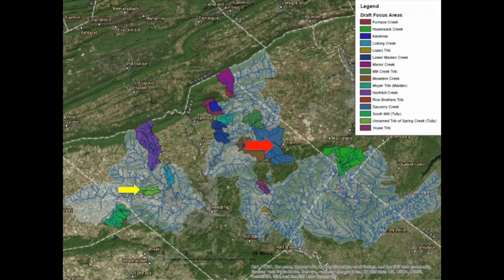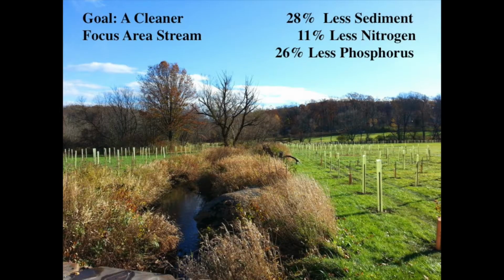Here are our focus areas that we're working in. Last year you heard from our cluster about the Saucony Creek project. That's the red arrow. This yellow arrow shows one of our new focus areas, an unnamed tributary to Spring Creek, where new projects are underway. And this stream is pretty typical of our work in other focus areas.